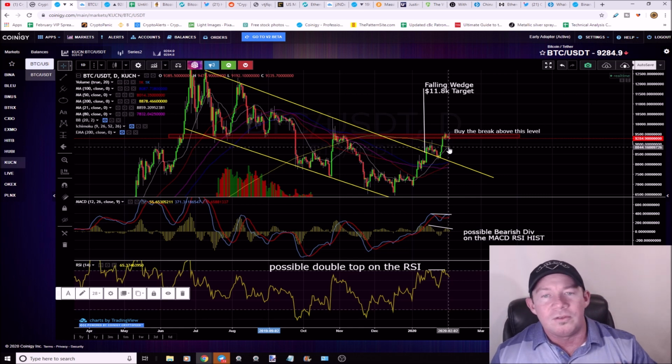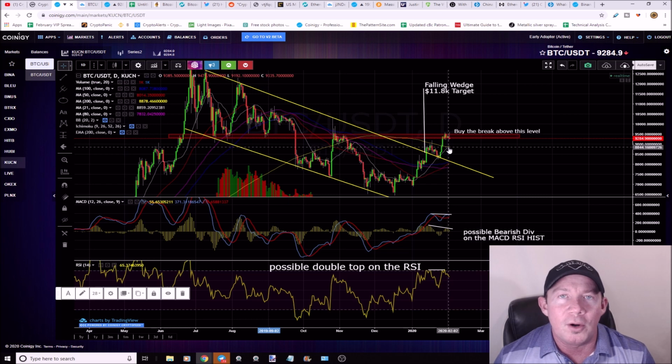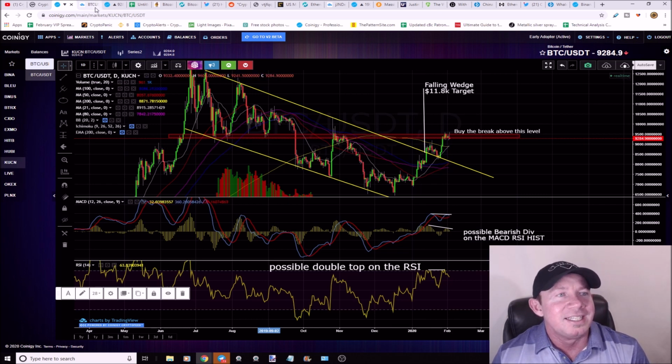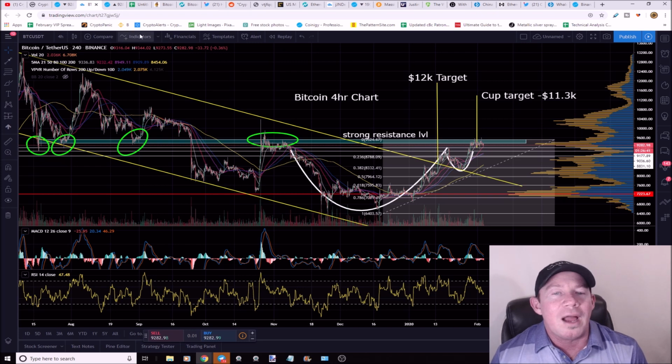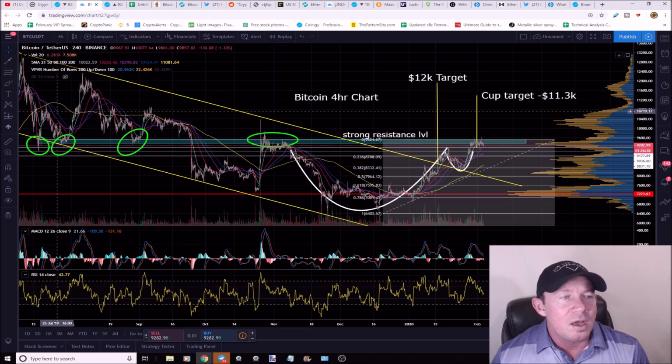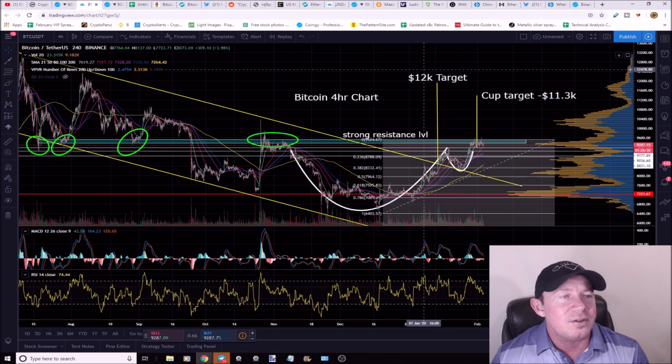Okay, there's a bunch of people. Bears are starting to wake up. You get a couple $100 pullback in Bitcoin, bears are waking up, and everything's falling apart in the market again. Listen, these moves, it's not straight to the moon, right? Again, here's a 4-hour chart. You can see all these points of support became resistance, and it's resistance again. Your cup target up here at 11,300, 12,000 on the breakout of the falling wedge in play as well.